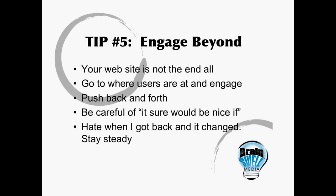Here's what I like to do within my organizations. I don't allow them to say it sure would be nice if. Think about it a little bit more thoroughly than that, and then bring it to me because I really want to hear your ideas. I really do. But think of it more thoroughly than it sure would be nice if, because what that means is they really haven't thought about it very long. You really need to think about it a little bit further.